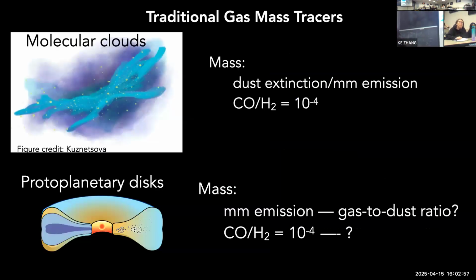Okay. So one of the fundamental challenges for this program is how we measure the gas disk mass. That's the limiting factor. Traditionally, for molecular clouds, people either use dust continuum emission or extinction and convert it with a gas to dust ratio of 100 to estimate the gas mass, or they measure the CO gas mass and convert it with an abundance of 10⁻⁴. But for protoplanetary disks, both assumptions could be problematic. We can use millimeter continuum emission, but the conversion to dust mass is related to the opacity, and because the dust needs to grow larger and larger, that may change over time. And also the gas to dust ratio in protoplanetary disks may evolve over time. So using dust as a mass tracer is intrinsically questionable.